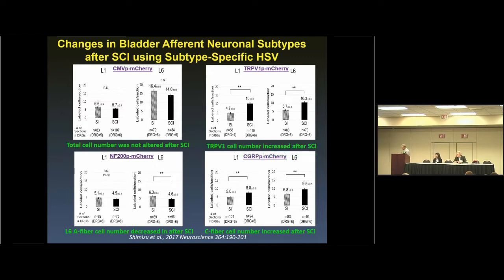And finally, we looked at TRPV1 positive cells, and there was a dramatic increase in the number of cells that were expressing TRPV1, and we could tell those cells by using the TRPV1 promoter driving M-cherry. So what we're seeing here is a change in the phenotype of these cells in a way that explains why there's hypersensitivity.